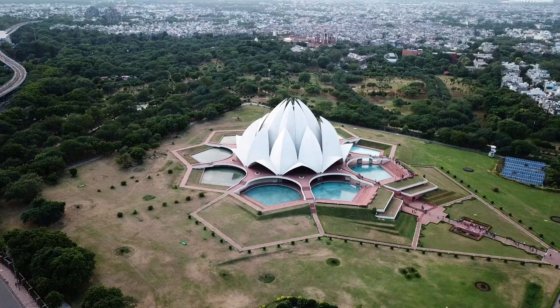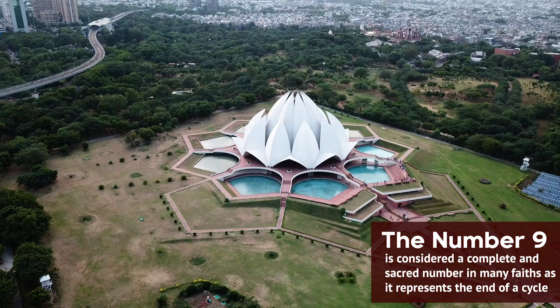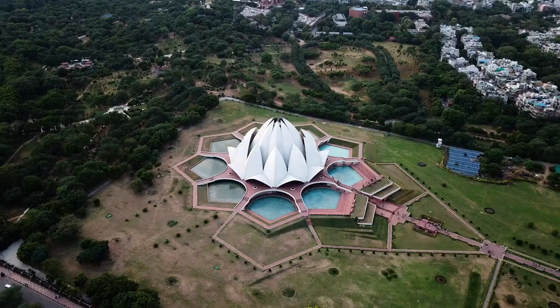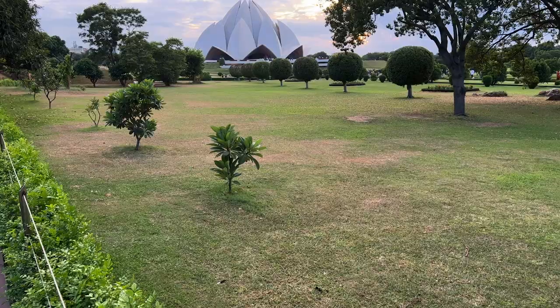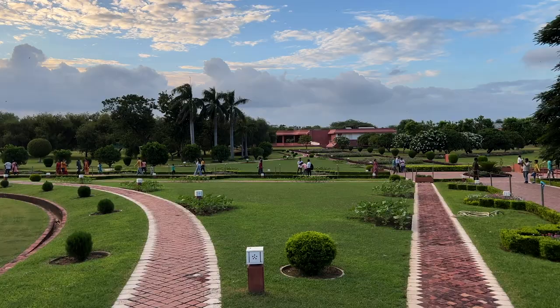Okay, let's now talk about the structure of the Lotus Temple. It's a nine-sided dome. It features nine main petals, nine ponds, and nine entrances. So the number nine has really been reflected in this monument. And this building has been designed in a way where it can withstand the harshest of earthquakes here in Delhi, because each one of the petals has been designed as a freestanding unit, constructed on concrete and covered with white marble sourced from Greece. The temple was finished and opened to the public in 1986, and it takes up 26 hectares of land, including a very expansive green lush garden that I'm standing in right now.